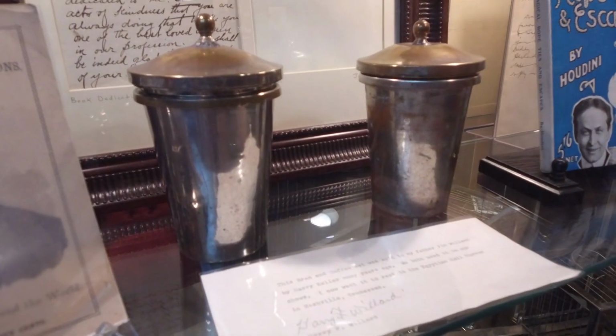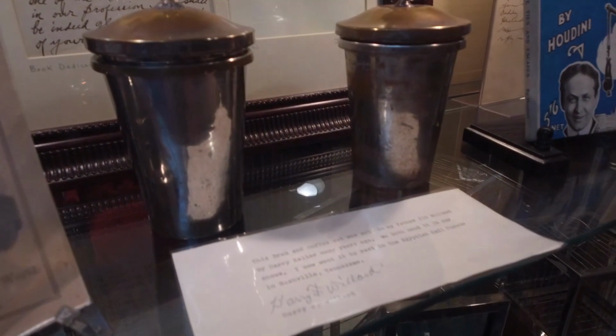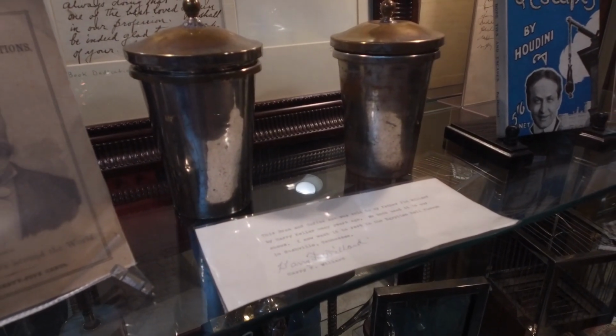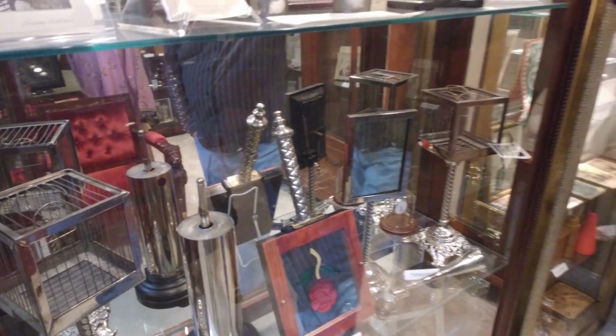It says, "This Brandon coffee set was sold to my father, Jim Willard, by Harry Keller many years ago. We both used it in our shows. I now want it to rest in the Egyptian Hall Museum in Nashville, Tennessee. Harry F. Willard." How do you get any better than that? From Keller to Jim Willard to Harry Willard.